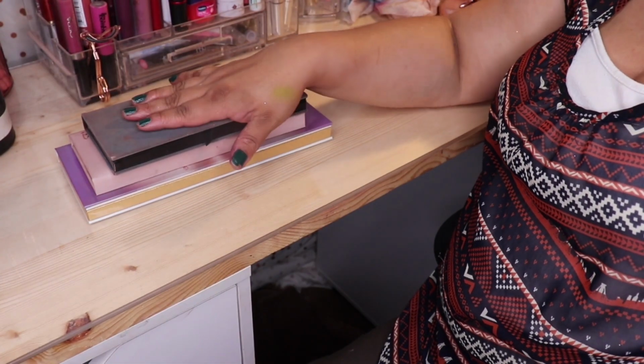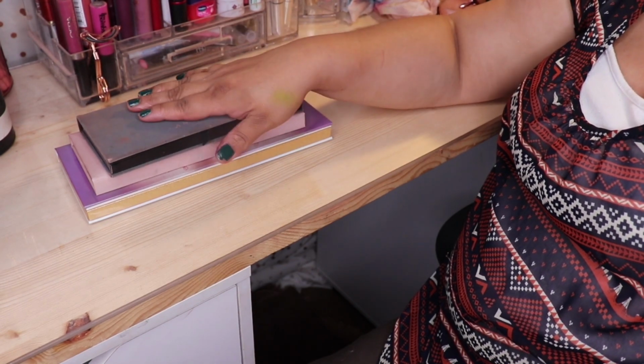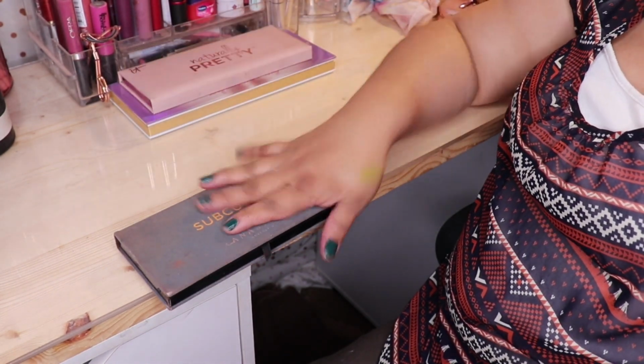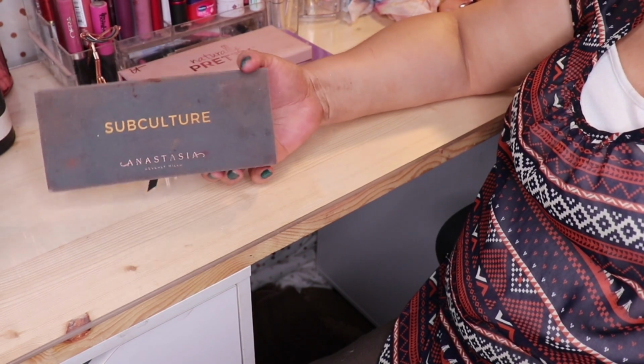Now we're gonna move on to this palette. This palette, oh my god. I remember when this palette first came out, it was like the internet broke. People were talking about it like crazy, bashing it so much. This is the Anastasia Beverly Hills palette.